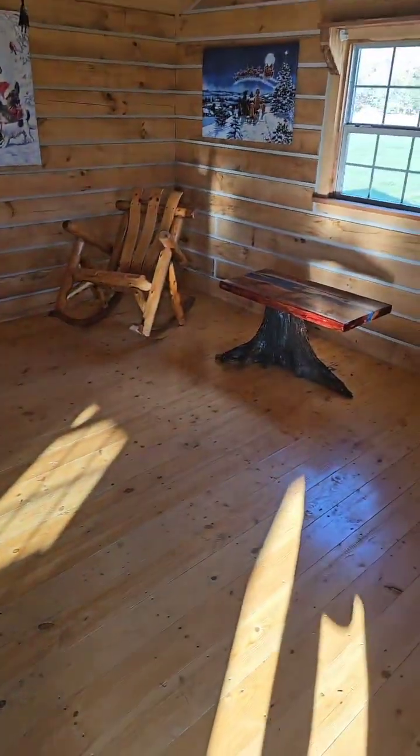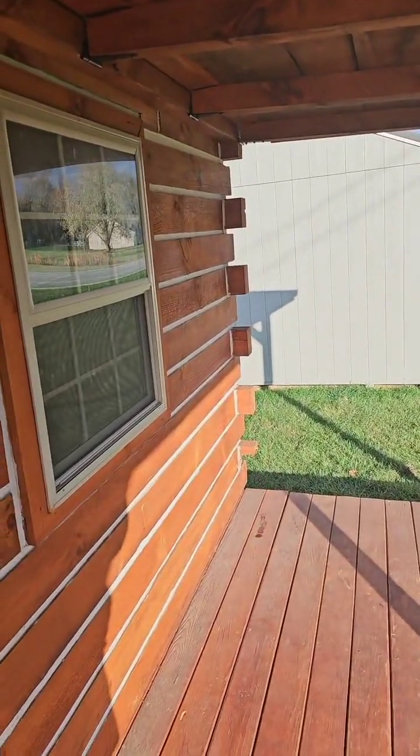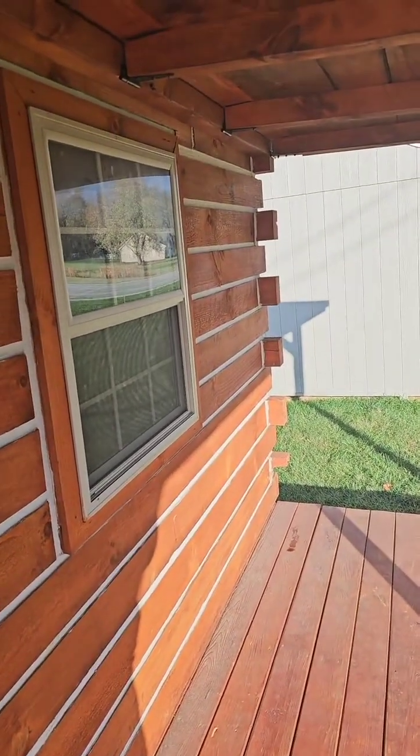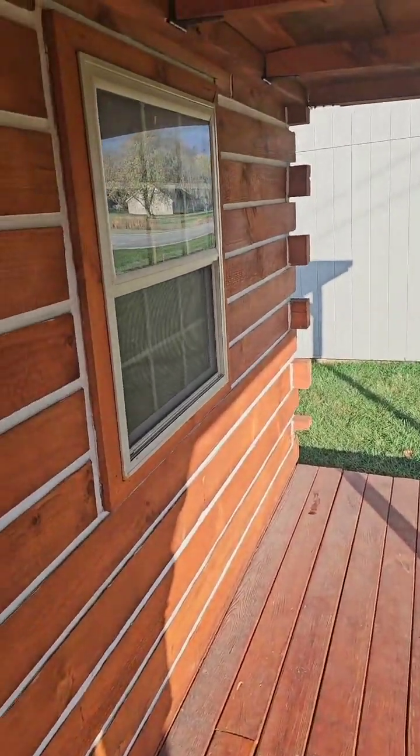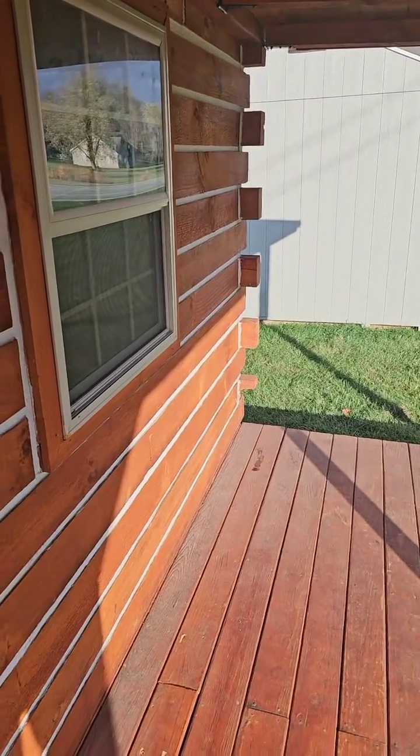We're inside Carrot Top right now. These are fully insulated, guys. These are fully insulated. And we can even beef up the insulation if you live in a really, really cold climate and you want to beef up that insulation. That is also an option.